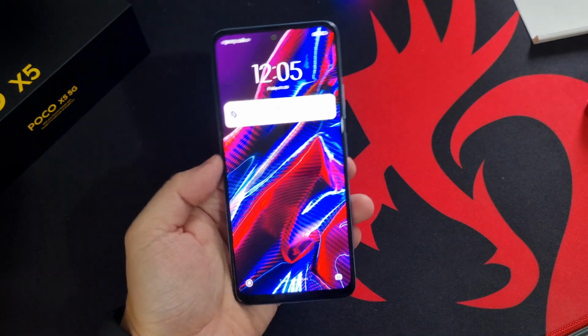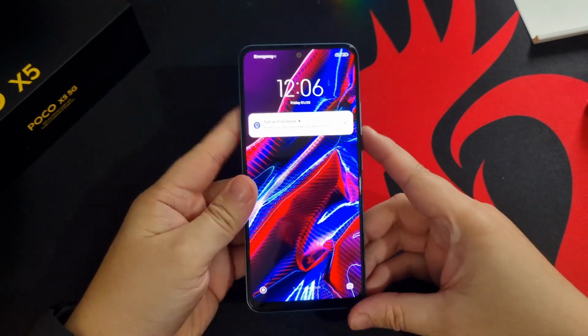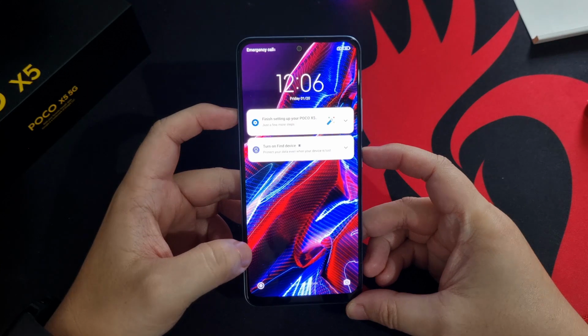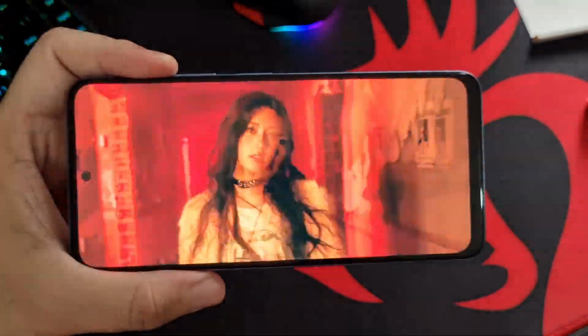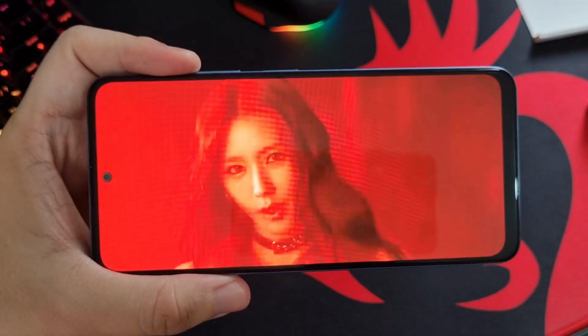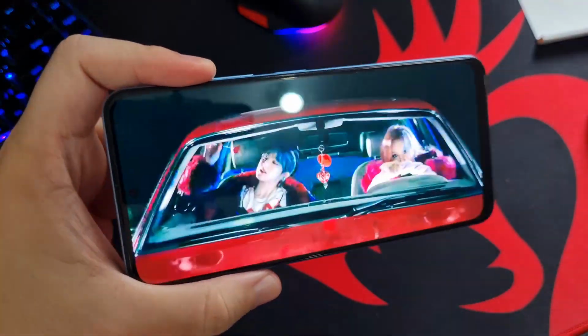Alright, so in terms of the display, the POCO X5 5G comes with a 6.67-inch AMOLED display. This is actually very rare to see on a smartphone at this price point. Most often than not, smartphones that are priced below $400 only come with a high-res IPS LCD panel. But in this case, the POCO X5 5G comes with one of the most beautiful AMOLED displays available in the market today.